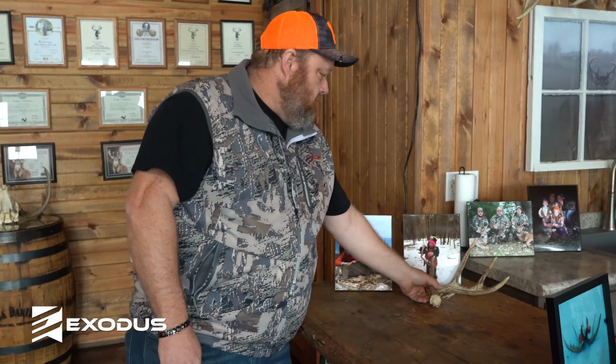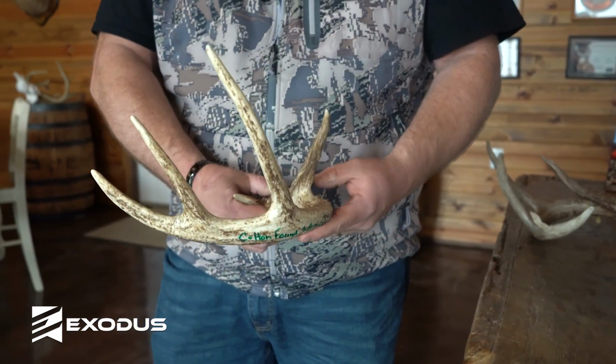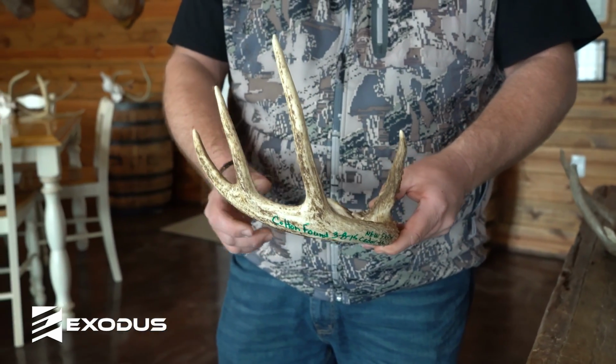Here's a shed that my little boy found at 2 years old. My little boy and my daughter and me were shed hunting in a cedar thicket here on the farm, and he's whining and complaining about everything, and he's tripping in the snow, and we're kind of blowing him off, kind of getting tired of hearing it. And the next thing you know, he's hollering louder than normal, and I'm looking back and I'm thinking, oh my gosh, what's going on now?